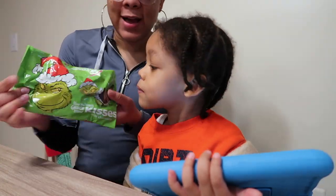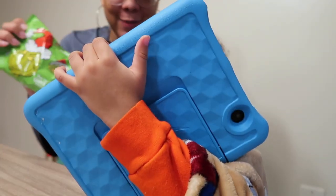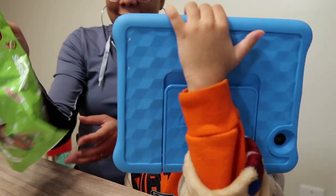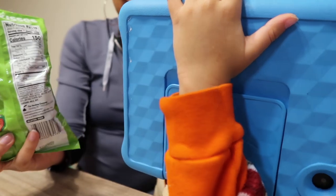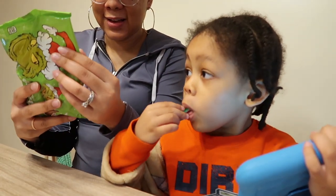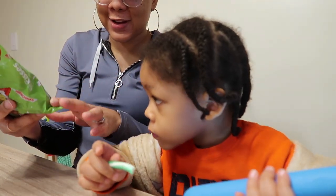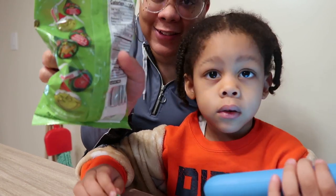But yeah, so I also saw that they had these How the Grinch Stole Christmas kisses. How the Grinch Stole kisses? Yeah, I'll give you a kiss. Y'all see the back, and it says stink, stank, stunk. You're a mean one. It's so cute.